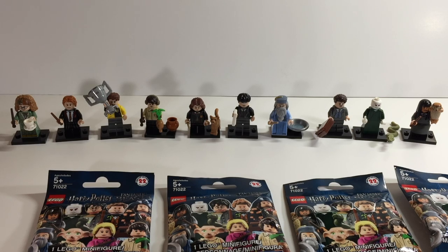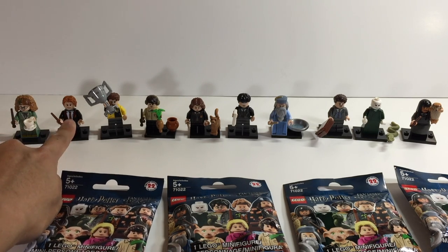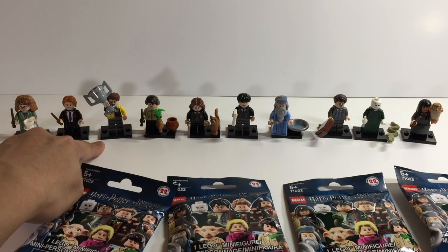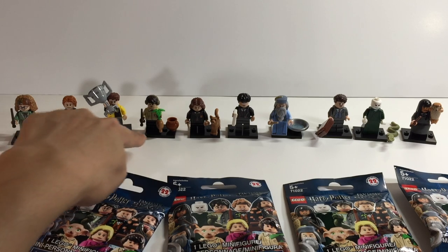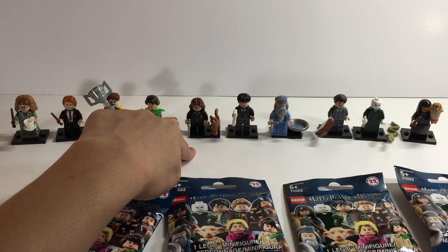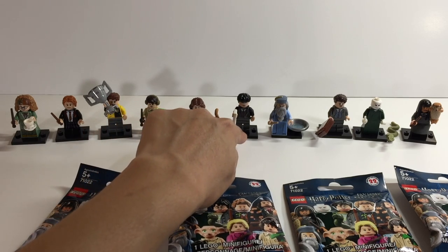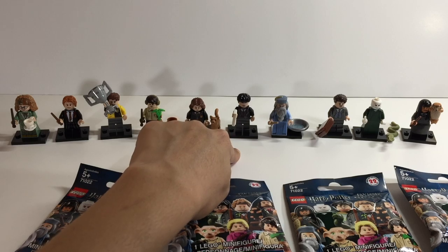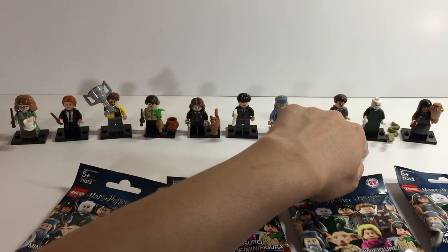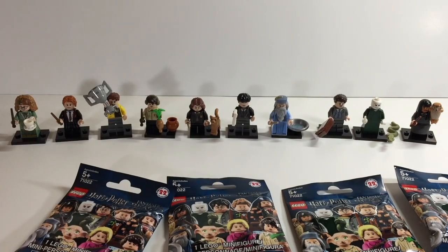So as you can see, the collection so far consists of Professor Trelawney, Ron Weasley, who also comes with Scabbers, who I'm actually missing currently, but is somewhere floating around in my room. Cedric Diggory, holding the Triwizard Tournament Cup. Neville Longbottom from Herbology class. We have Hermione Granger, along with, of course, Crookshanks. Credence from Fantastic Beasts. Dumbledore, Jacob Kowalski, Voldemort, my personal favorite, with Nagini, and Cho Chang. So that is who I have so far.